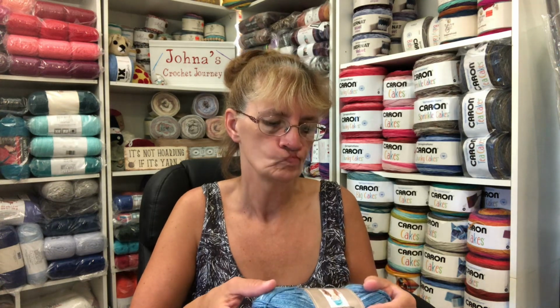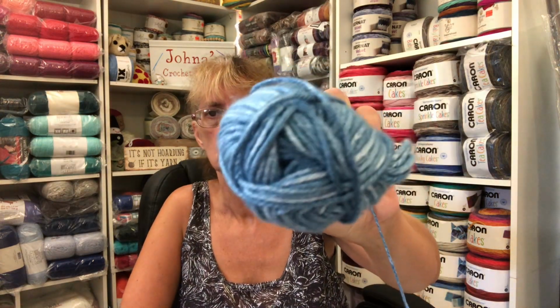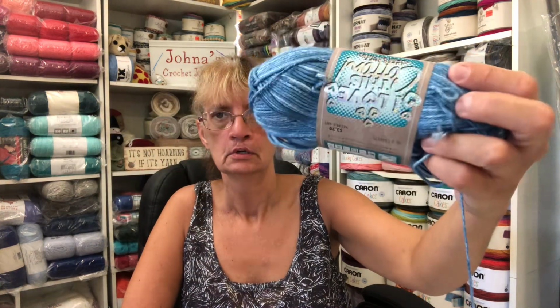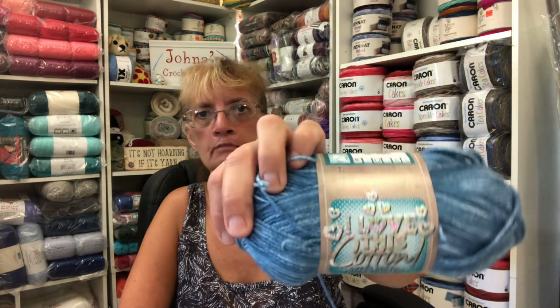So this is called My Mitered Square. Using half double crochets, which is my favorite stitch. I'm using a 6mm hook. And I love this cotton in denim blue. Pretty color. And this I must have got on sale because, oh, there's no clearance sticker or anything.